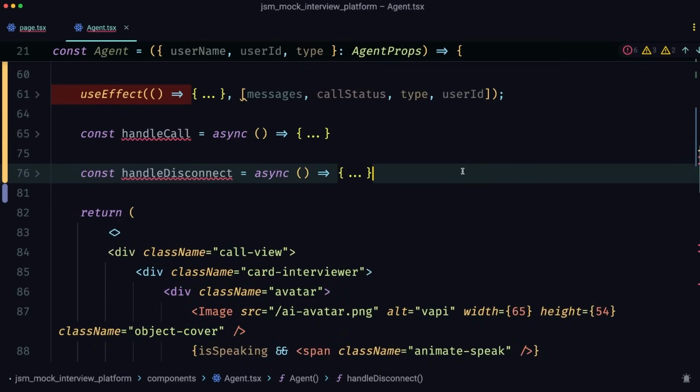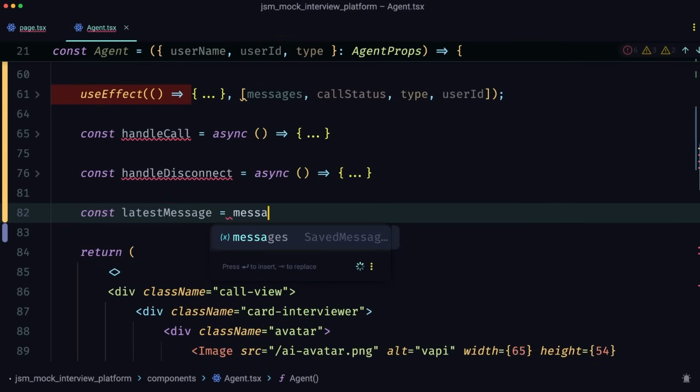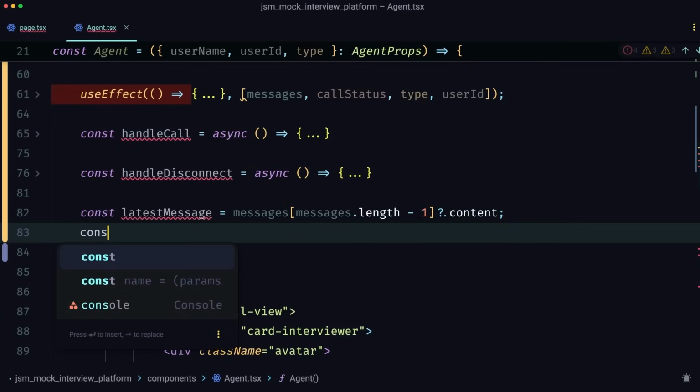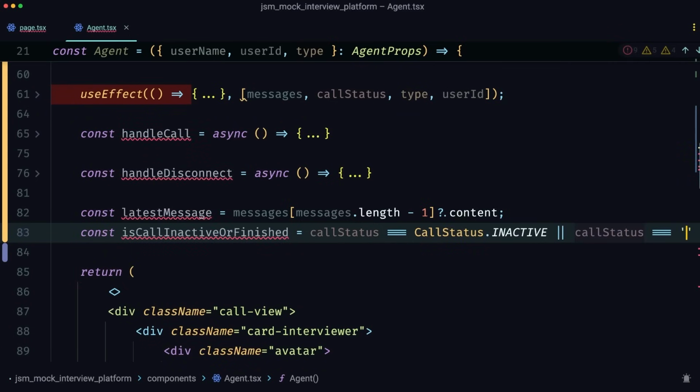Super simple. Now, remember before how we were getting the last message from the messages array? Well, we need to do the same thing now. So const latest message is equal to messages, and then get into it. Check out how many messages there are, and pick out the last message, and give me its content. So that's how we can get the last message in the array. And it will also be cool for us to figure out whether the call is currently inactive or finished. So you can say const is call inactive or finished. And that'll be the case if the call status is either inactive or the call status is equal to finished.